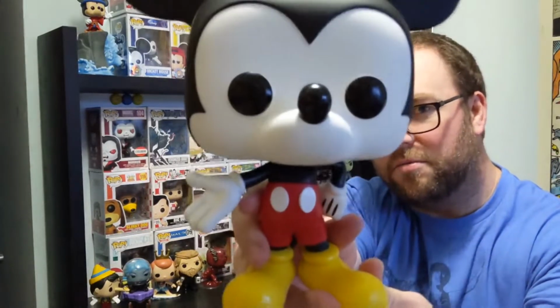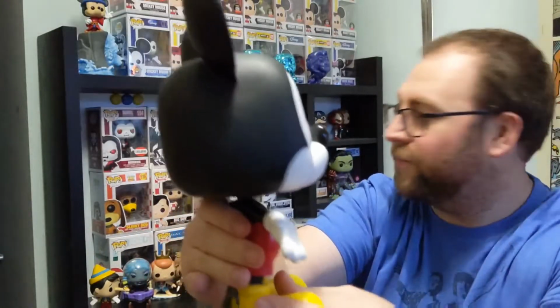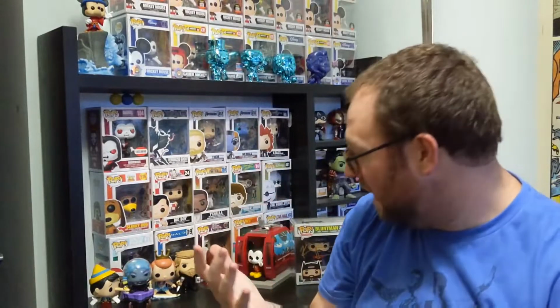Next, we got, from EMP, Mickey Mouse in full colour, 10 inches of Mickey Mouse. If you haven't told by everything on the list so far, I'm a massive Disney fan, I'm a massive Mickey Mouse fan. I've got a load of Mickey Mouses up there.